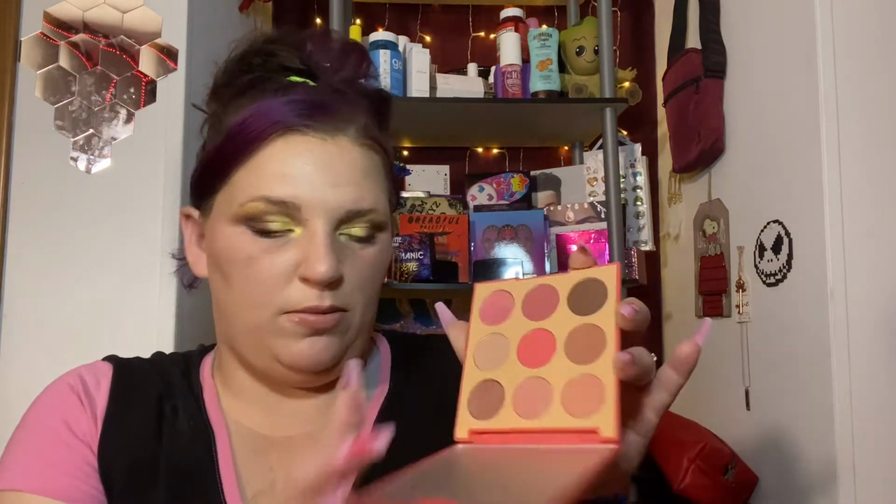Peach. I just got this one not too long ago in my PR. Look how pretty those shades are, especially that one in the middle. This would be a beautiful natural look palette. I haven't tried the smaller palettes from Morphe, so that's probably what I would do with this one, is do a comparison. The Kylie Ginger Pressed Powder.